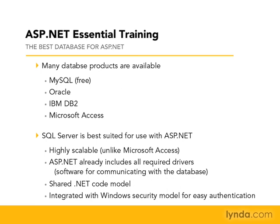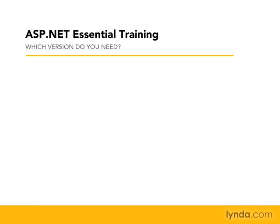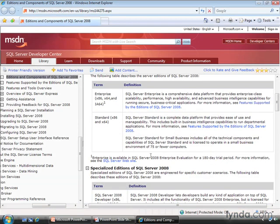To get started with SQL Server, the first step is to figure out which version of SQL Server you need. There are many editions of SQL Server available. You can go to this web page, which is listed on the screen, at msdn.microsoft.com/en-us/library/ms144275.aspx. This web page at the SQL Server Developer Center includes a listing of all of the different editions of SQL Server that are available.